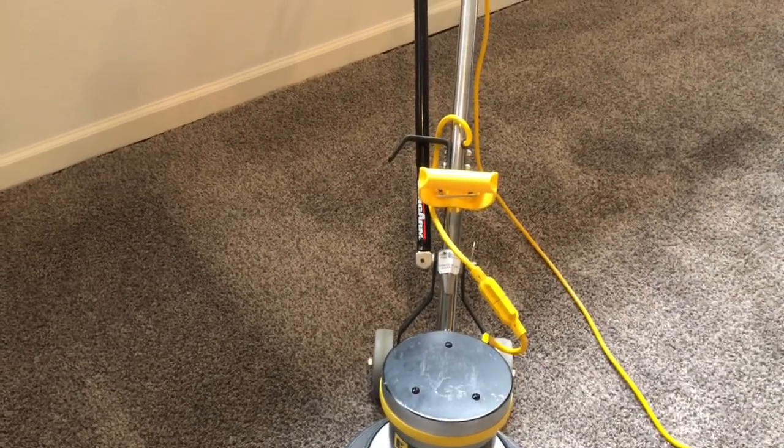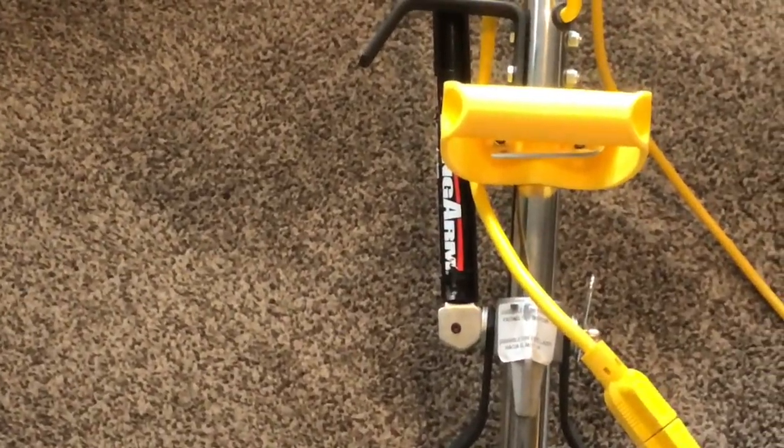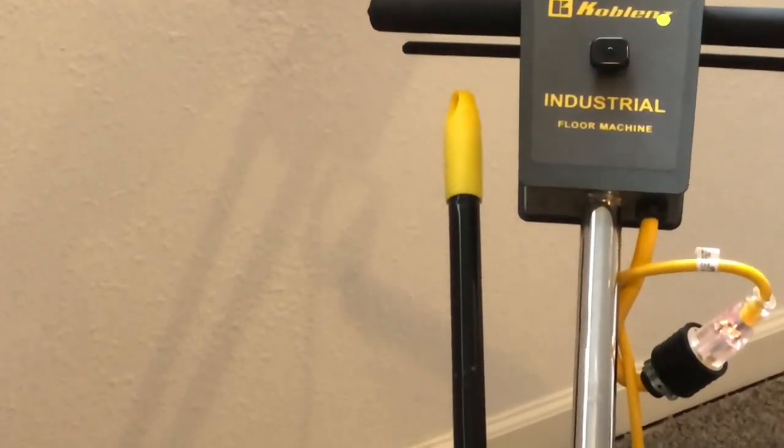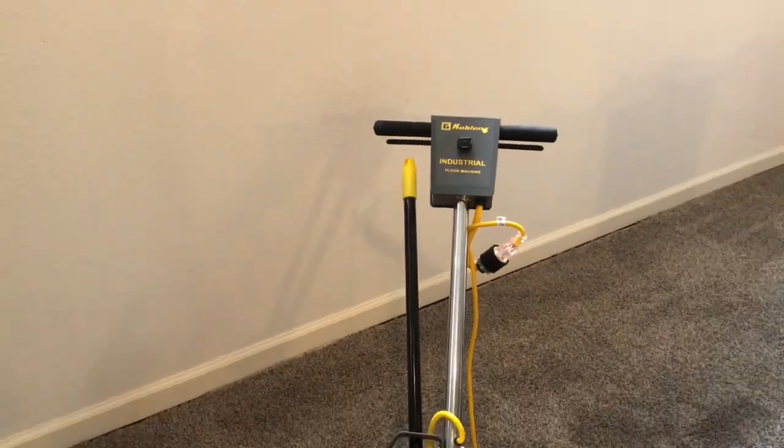It's just hooked right down there. You know, you've got a little 4-inch lever. You'd have to bend down if you didn't have this on there. This just fits on snugly. No bolts, no screws. Made life easy on me.